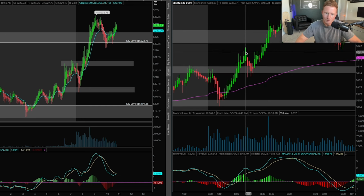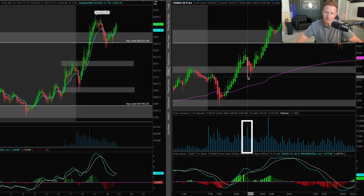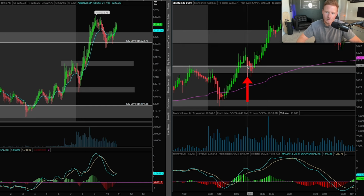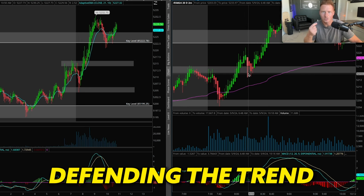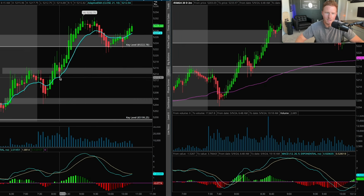Because what do we see again? We sold off, and what happens? Big volume starts stepping in, and this candle kind of closed as a reversal candle. These are Heikin-Ashi candles, but if you look at the normal candles, it still kind of closed with a wick. So we know all kinds of buyers started stepping in here, defending the trend. If you also look at the 5-minute time frame, on this pullback it lined up right along with this 5-minute EMA. This is a 21 length EMA.